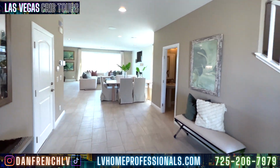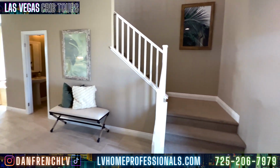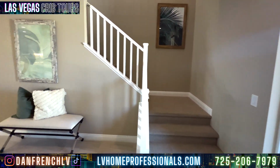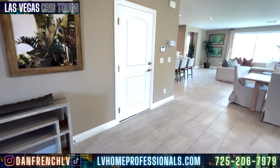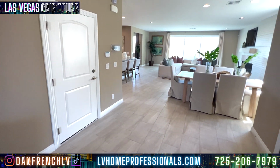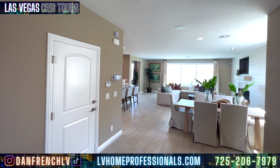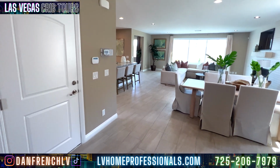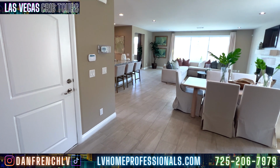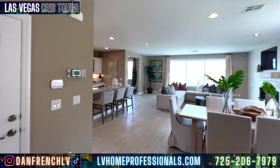You got your big baseboards, about 3-inch baseboards, a little different style. Right off to the right, you're gonna have where you walk up the stairs. And just a beautiful home. You have nice tile. Now this is really beautiful tile. Everything's light and white, bright. I love it. Looks so beautiful. Let's take a look at a couple things here. So look at the tile right there. You're probably looking at tile that's about 24 by 12 inches throughout.